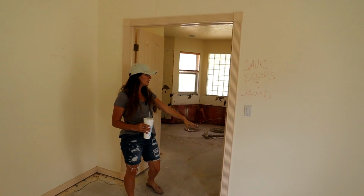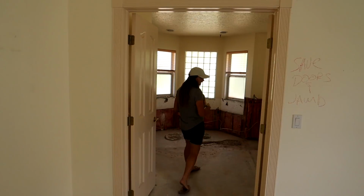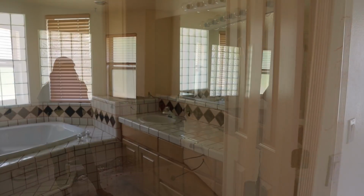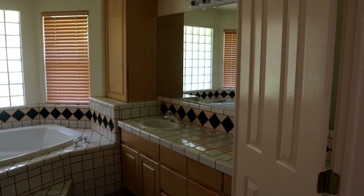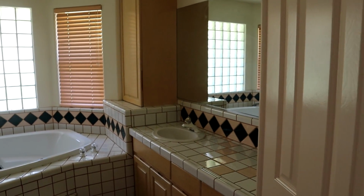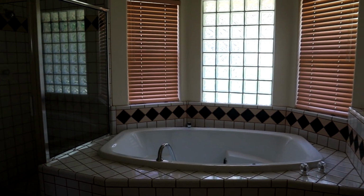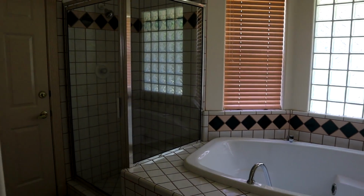In this, we're gonna have to flip the doors. We're gonna save these, but flip them so they open into the room, because when they open into this bathroom, it's gonna hit right where the vanity is. So if you remember, here's what this looked like with this huge monstrosity. Yeah, the giant tub. Big vanity, which is great, but the tub and the shower and everything. Oh, it smells gross in here.